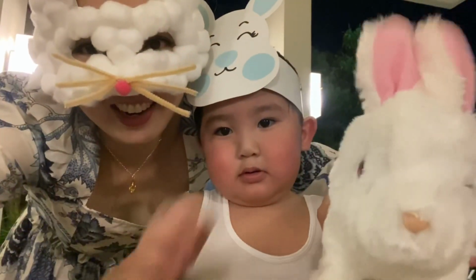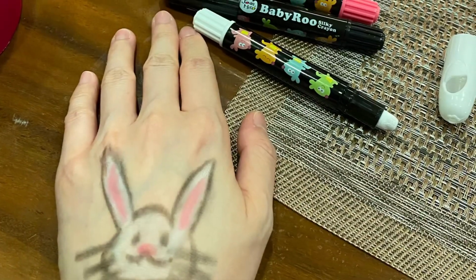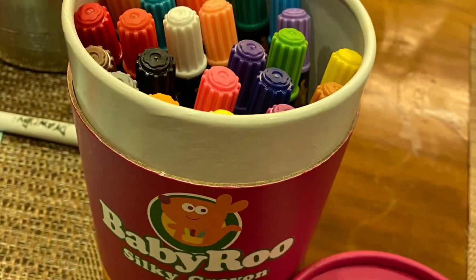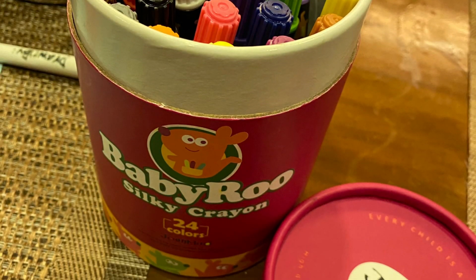There. I also did some hand and face painting using John Mirror's silky crayons. Ayan. At si Riley lang yung gustong magpa-paint, and the rest of the kids doesn't want to. There's the cat. And the bunny on the other side. There. You see it? And the car.